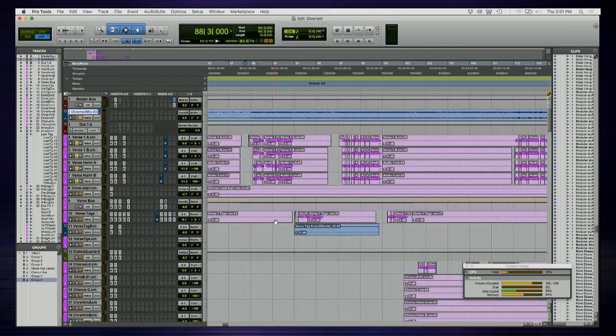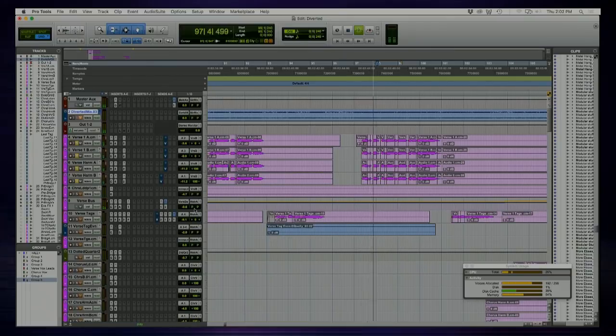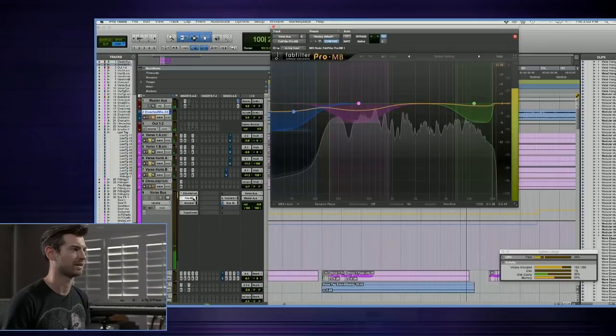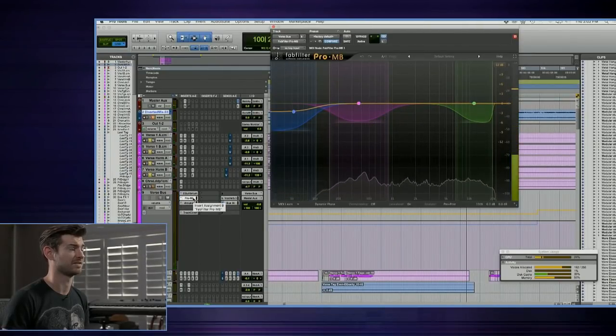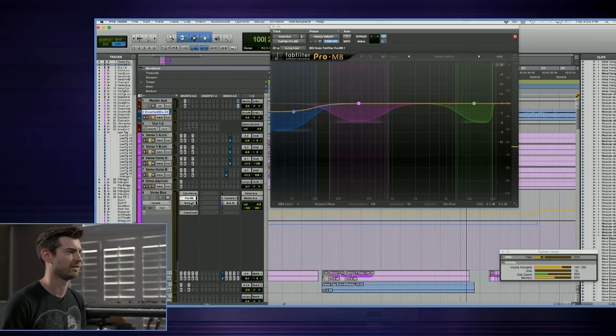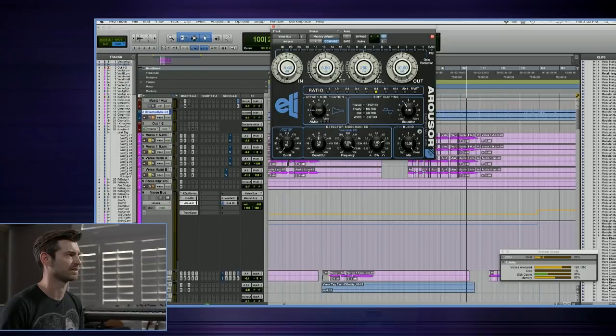Basically what's going on is the leads are panned dead center, and they're layered, a lead and a double. And then the harmonies are panned hard left and right. And they're mixed together going through a verse bus. And that verse bus is getting compressed, it's getting EQ'd. There's some multi-band compression going on, and multi-band compression is actually really my favorite trick for handling vocals. And then later it goes through the Empirical Labs Arouser, which is kind of my go-to compressor for a lot of different duties.